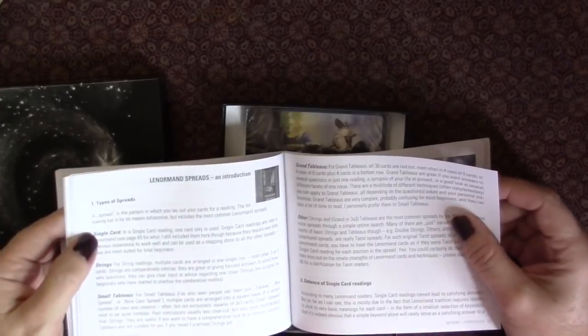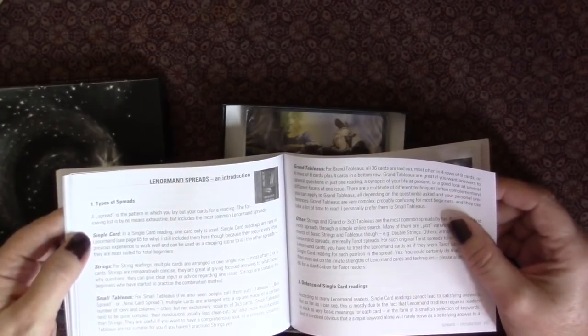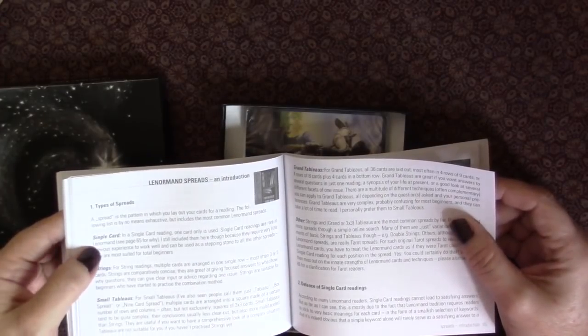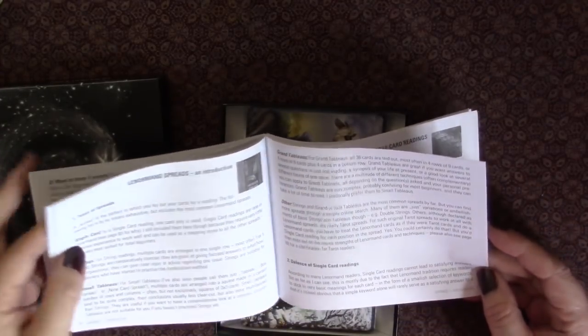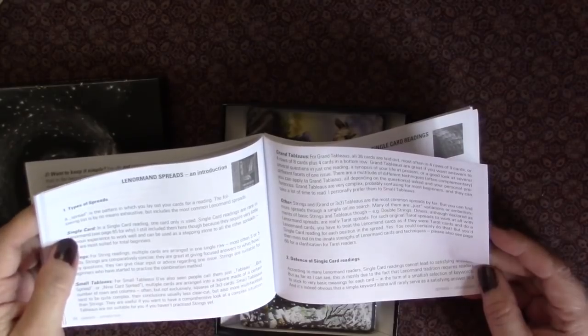Again, I really don't believe that you rarely ever read a single card, but she talks about that, and she does have a defense of single cards.